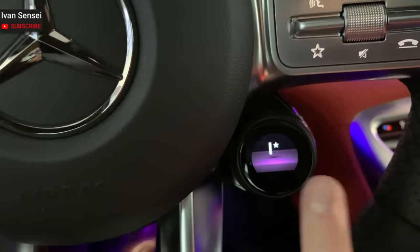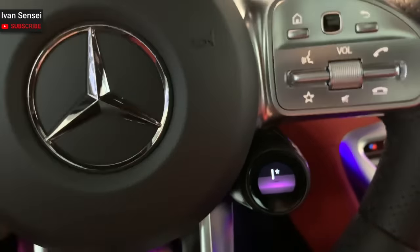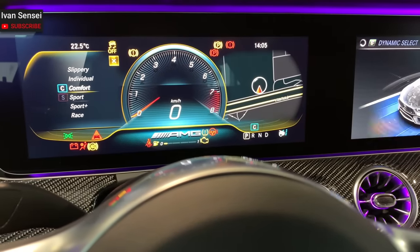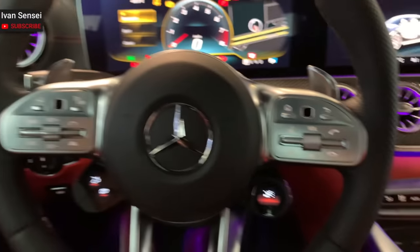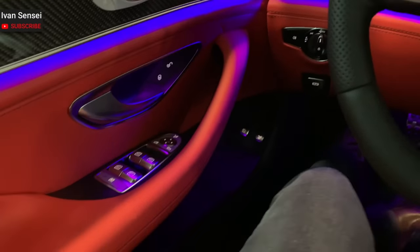So you can customize it, and you can press it to individual mode, and then you can adapt, and also you can turn it like this. So this interior is in red, chili and black, and I really like how this looks.